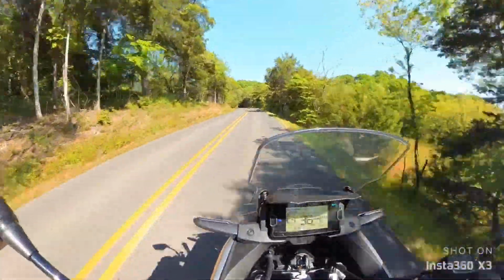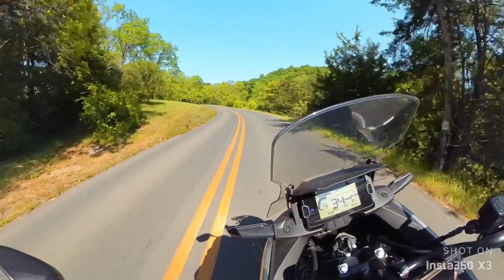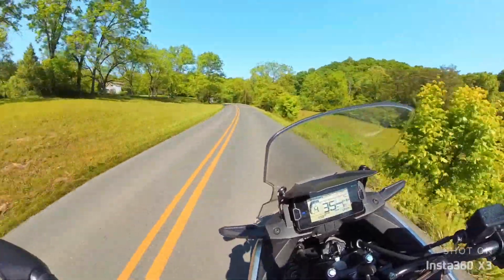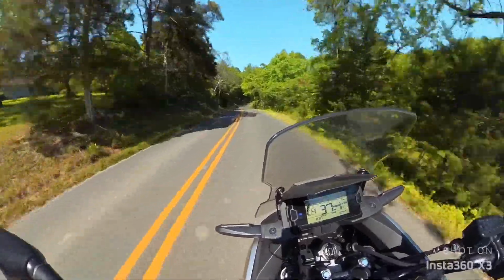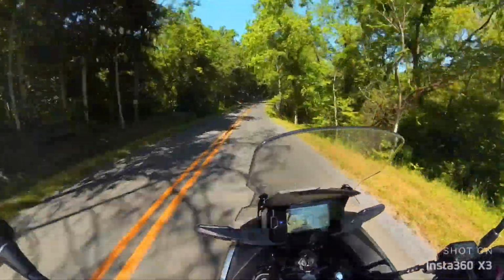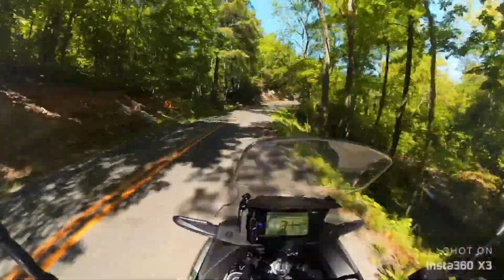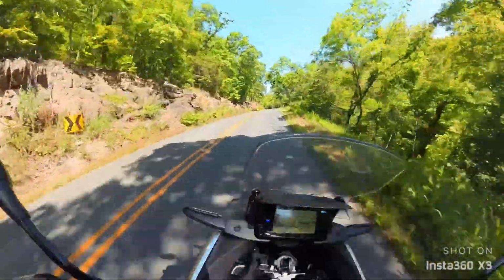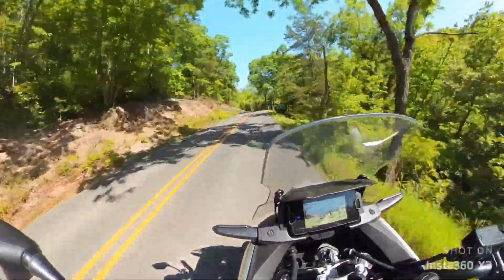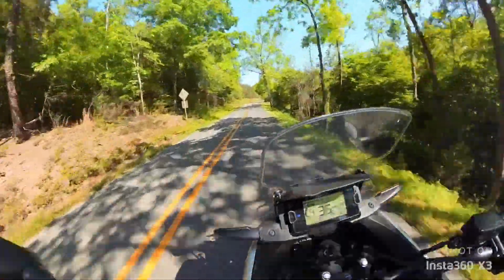Just love enjoying the scenery out here, and I know a lot of people like to come through these roads and haul ass. I know there's a lot of locals travel this every day, you know, they get a little complacent and they like to come across these yellow lines. And bikers, we gotta be aware of that every time, every turn, you know.